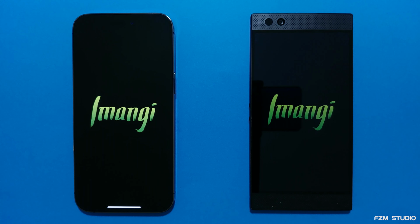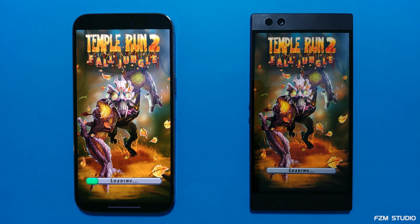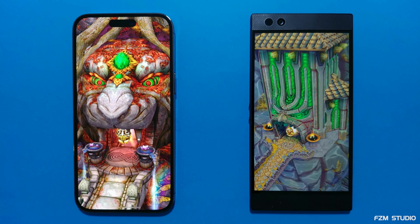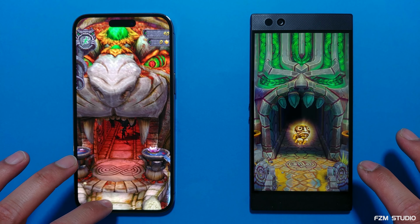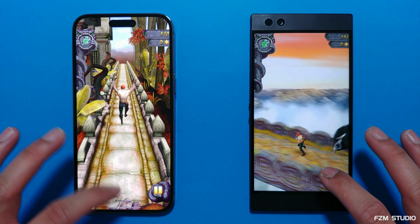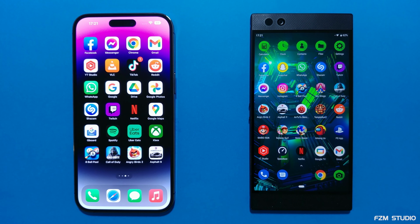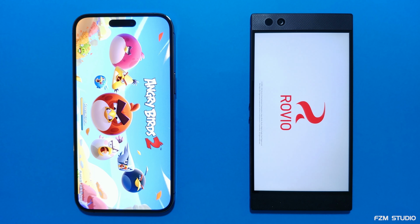Temple Run 2, here's where we're going to find the differences. iPhone ahead, expectedly. Just a second or so behind on the Razer phone. So what we'll do is get the game started on the iPhone just to keep the game in memory, and we'll do that also for the Razer phone. Right, moving on, let's go to the next app.